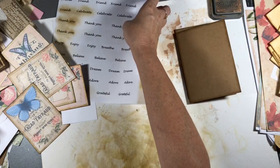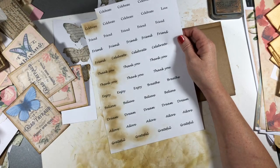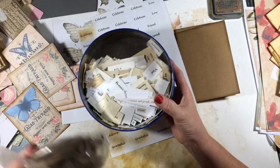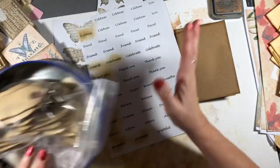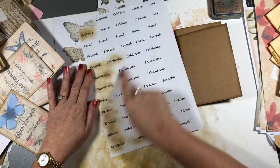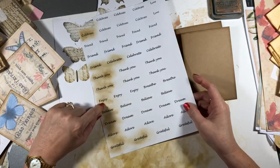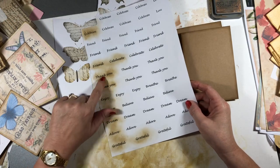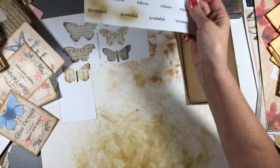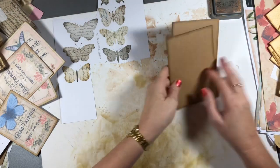On here, I've just done in a Word document. I've got a heap of words in here, but I just couldn't find the ones that I wanted specifically for greeting cards. So I just went through and printed up just a few different ones that I wanted to have for the cards. I've just roughly gone through and inked some of them before I cut them out. So I'll probably use that on some of them as well.